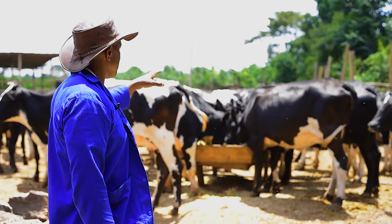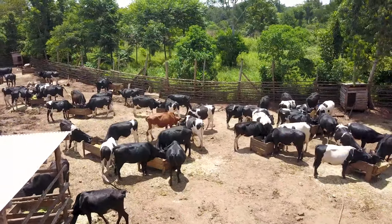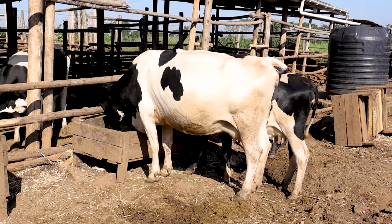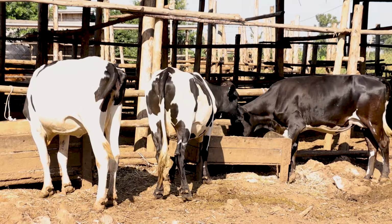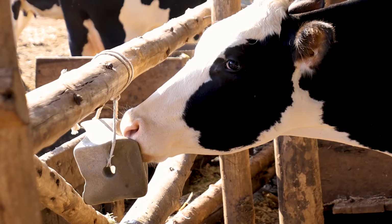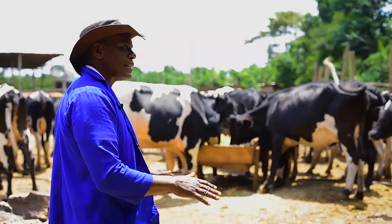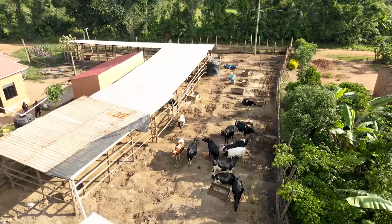But well, my message today is that you can clearly see the herd on zero grazing and then moving around in an open space. This is my own formulation. I never learned it from anywhere. I only realized the resources that I have, plenty of land. I shouldn't build the cattle shed like a person who is on a small plot or a small piece of land. So I built several cattle shelters around.